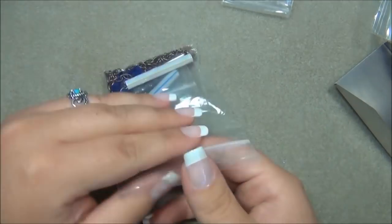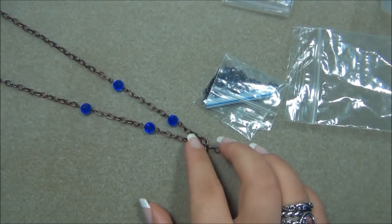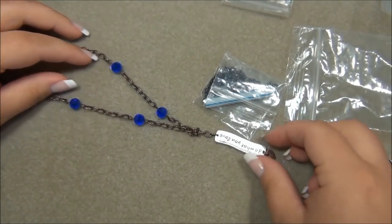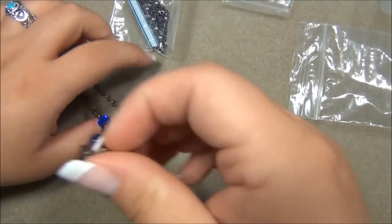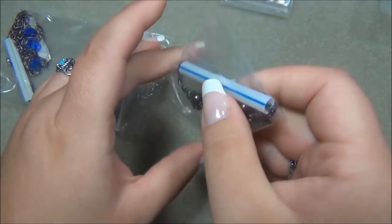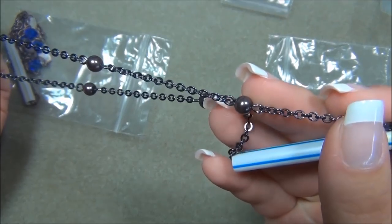And here is another baggie. Oh, it's a necklace. Oh, I think, wasn't there a matching necklace in this box? Right, there's the matching bracelet. That's a bracelet and this is a necklace. Do what you love. That's cute. Here's another one. Ooh. I love this gunmetal color. It is so cool. Awesome chain, too.